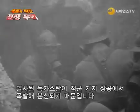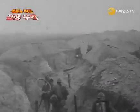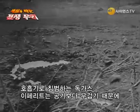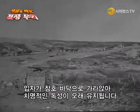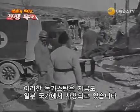The gas would be lobbed through the air into the enemy emplacements and dispersed. Because of the heavier-than-air nature of mustard gas, it would remain close to the ground, in particular in the trenches, where its lethal effects linger for a long period of time. Not all nations have signed agreements banning the use of such weapons.